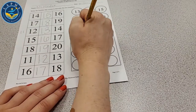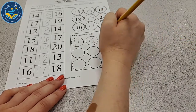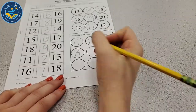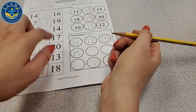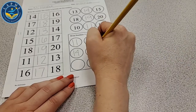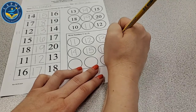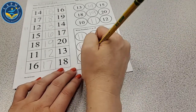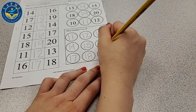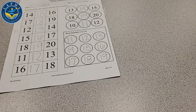All right, so 11. What comes after 11? 12, 13. Good. 14. This is good practice for writing our numbers too, right? We got to make sure we're really good at all those things so that we're able to communicate with everyone. 15, 16, good job, thank you. 17, we have 2 more. 18 and 19. Good job, you guys. We are really good at this.